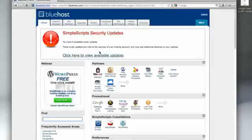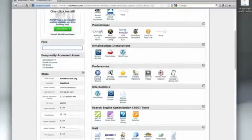If you already had an existing domain name, you will need to change the name servers on that domain name to point to Bluehost servers. You'll find instructions for that in the welcome email from Bluehost. For now, we will assume that you just registered a new domain name and it is ready to go. Installing WordPress on a Bluehost server is super simple. You want to scroll down in your control panel to the section that says Site Builders and click on WordPress.